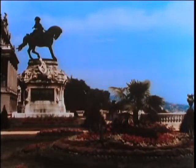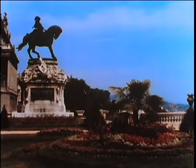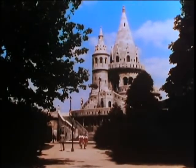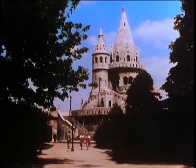No history of Budapest or Hungary would be complete without including a few facts about St. Stephen, to the memory of whom several memorials are consecrated.